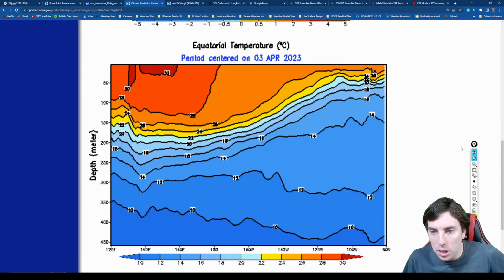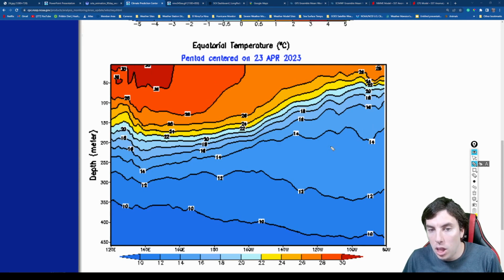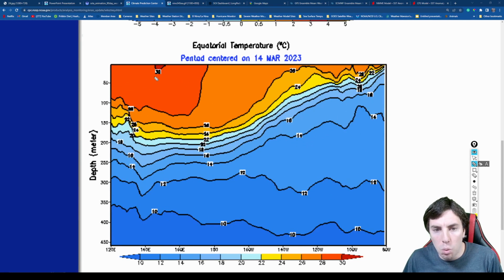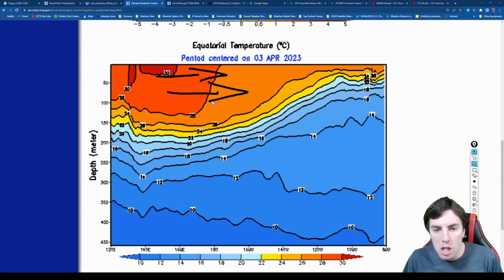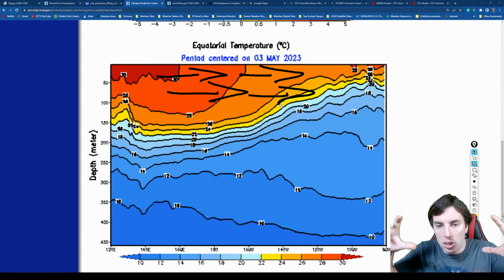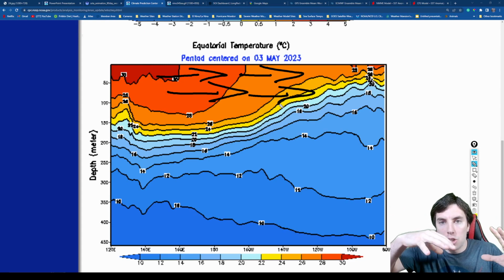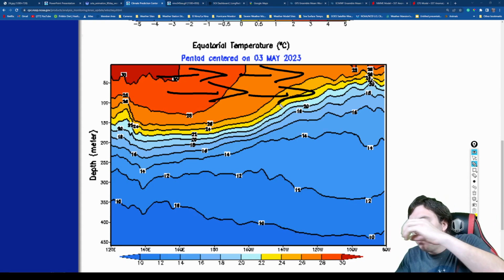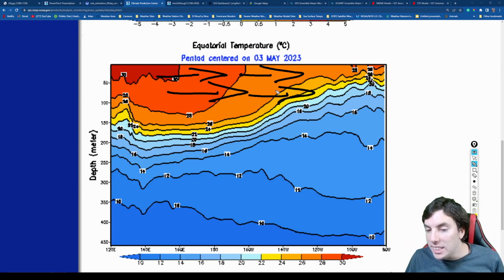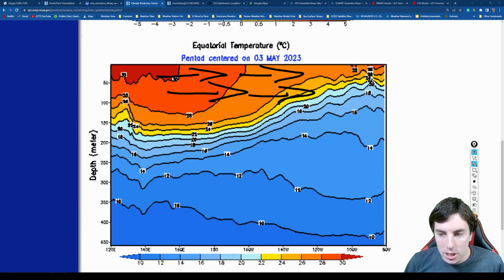This is not anomaly. This is basically the thermocline index. And what we're looking for is all this warm water. See how this is sloshing eastward here? It's kind of like warm water in your fish tank, just kind of sloshing. It's just moving towards the east. And that's a signature of a developing El Nino that is on our hands.